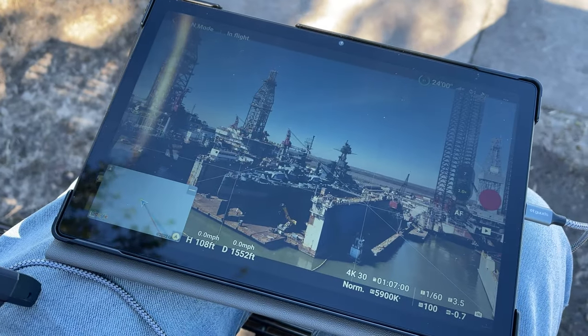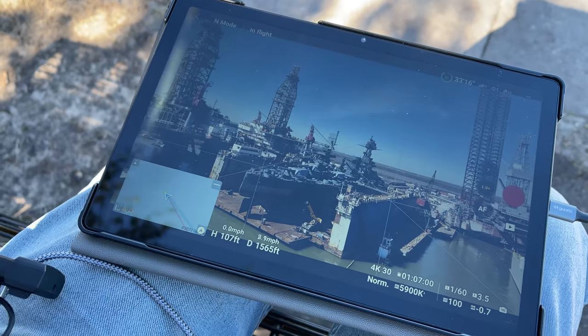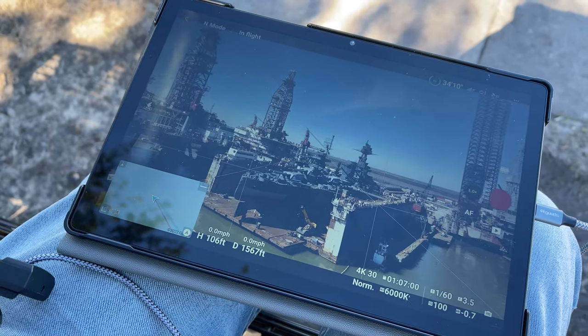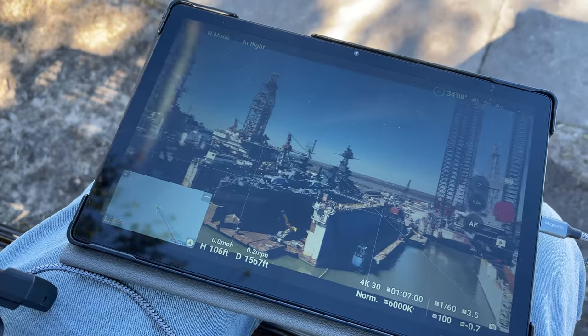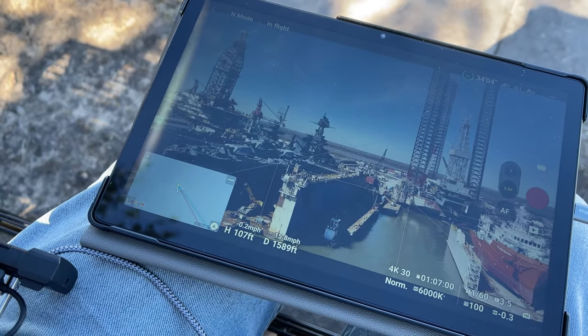The drone is just now approaching the limit of my line of sight visibility, but this is what it is seeing of the battleship. Typically when I film the battleship, I'm in a boat so I can get much closer, but this is about as close as I can get today and still be able to see the drone, so we're not going to get much closer.